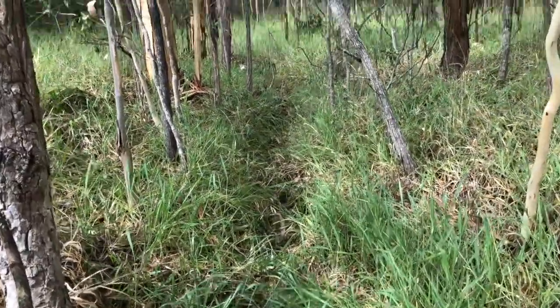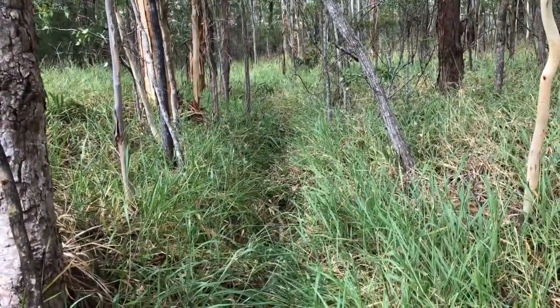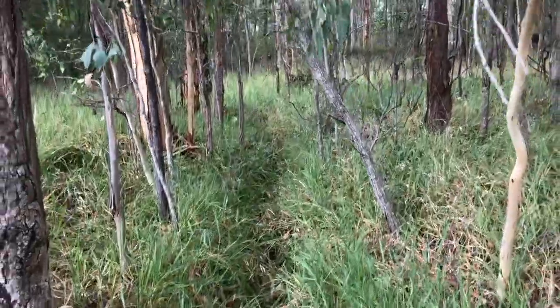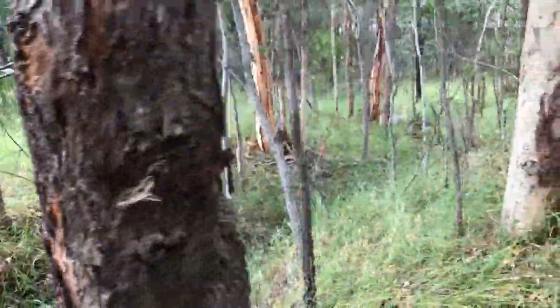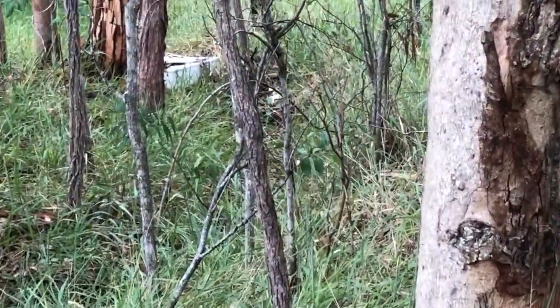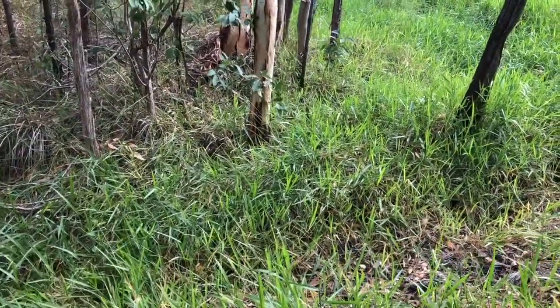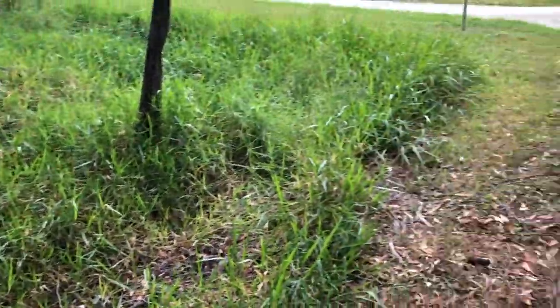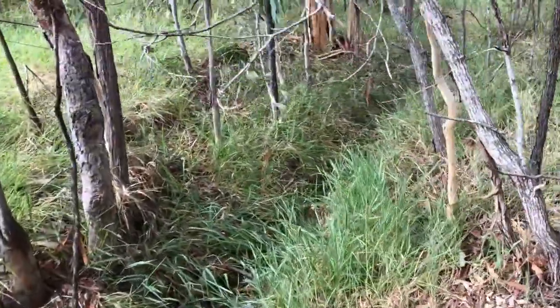Here in the park, just behind Middle Road at Greenbank, this is where Scrubby Creek begins. And of course, if we take a look just over here, and I don't know if you're going to see it too well, but as usual, there's rubbish. Weather has been very, very dry, so there's no water on the surface, but this is it. This is where Scrubby Creek begins.